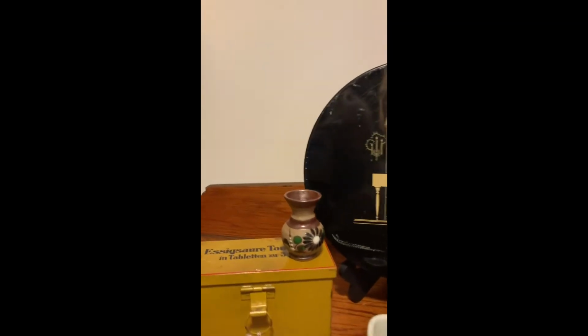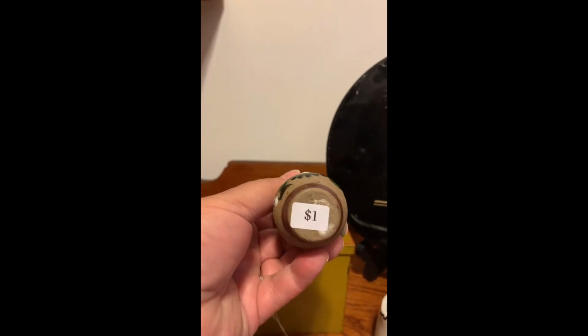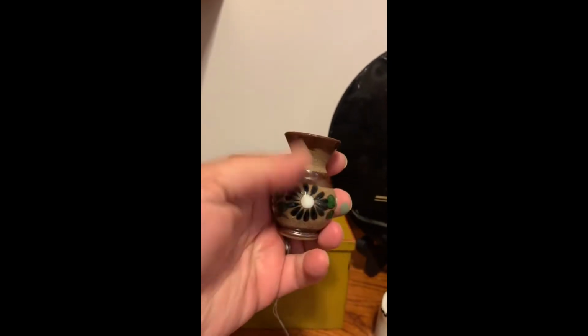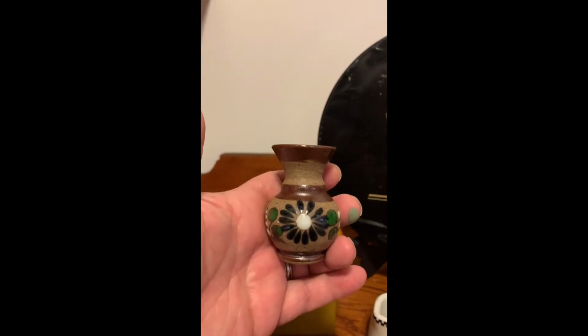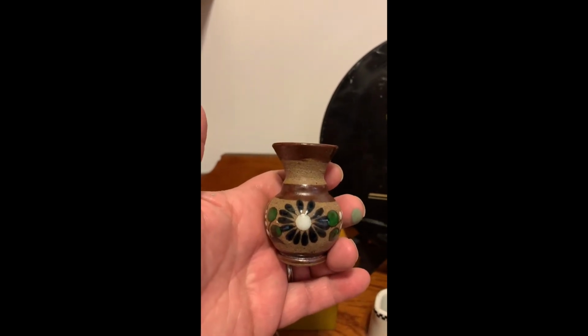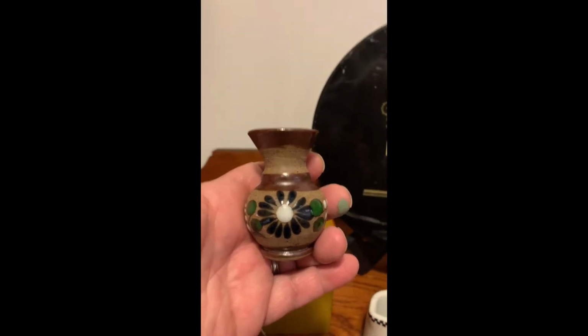The first thing we found was this little vase. It's Mexican pottery. It was $1. And my granddaughter Maddie really likes these little vases. We're starting to get a little collection of them that we'll put together in her room here.